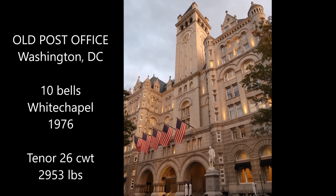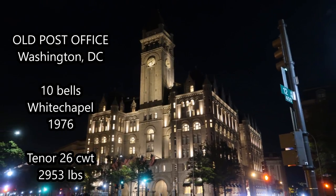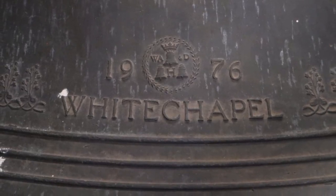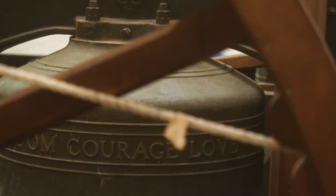The old post office in downtown Washington, D.C. is home to the official bells of the U.S. Congress. They were a gift to the people of the United States from an English foundation in honor of the 1976 bicentennial. They were intended to be a replica of the bells that hang in Westminster Abbey.